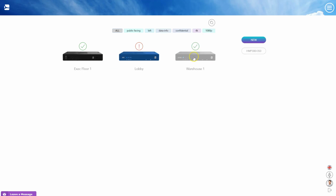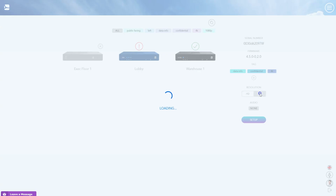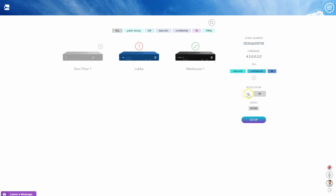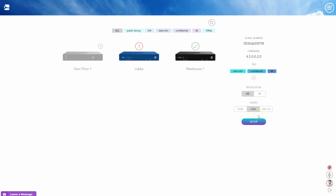While we're looking at players, there are some new features here as well. Switching the output resolution of the player can now be done without having to set up the device again. Audio can also now be disabled or enabled right here in the ARYA UI. Finally, if the device you're using supports Wi-Fi, the SSID will be displayed here so you can help troubleshoot installations with a minimum of on-site work needed.